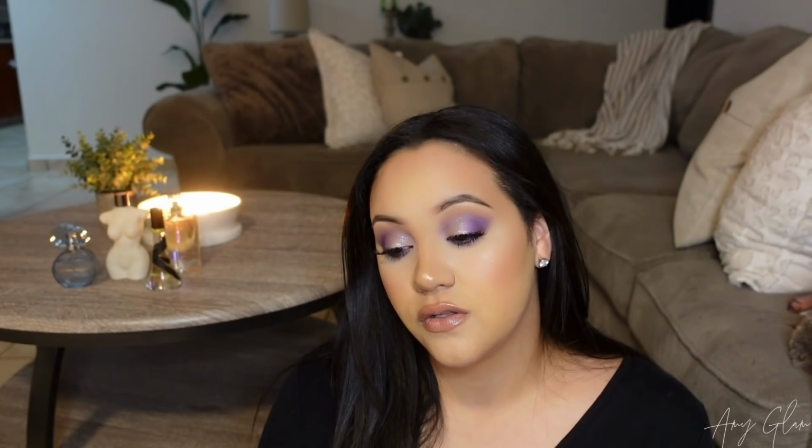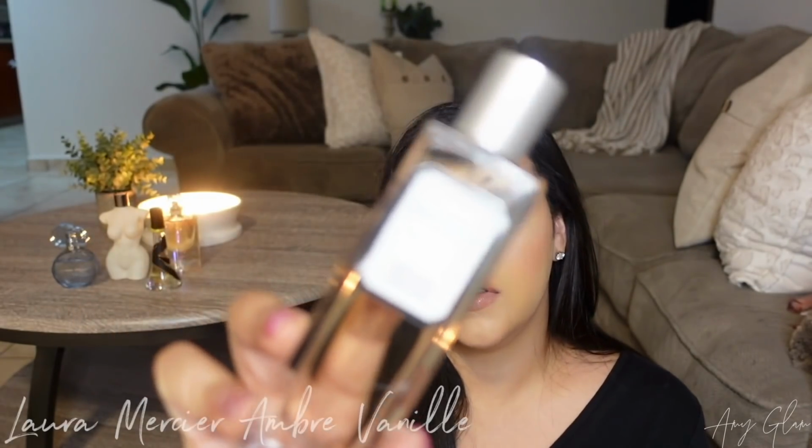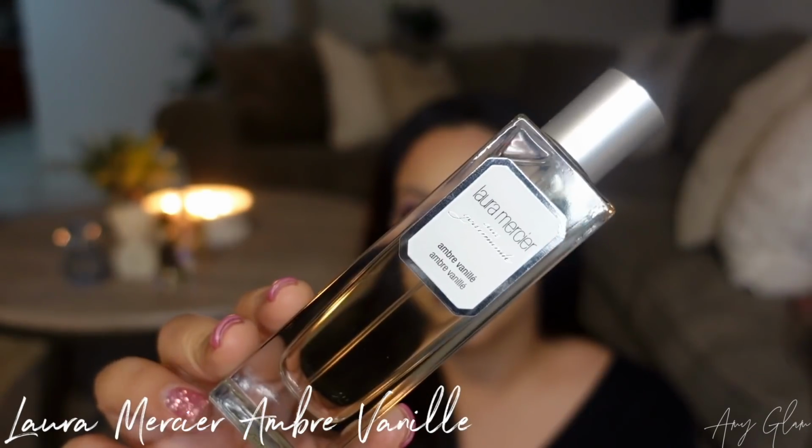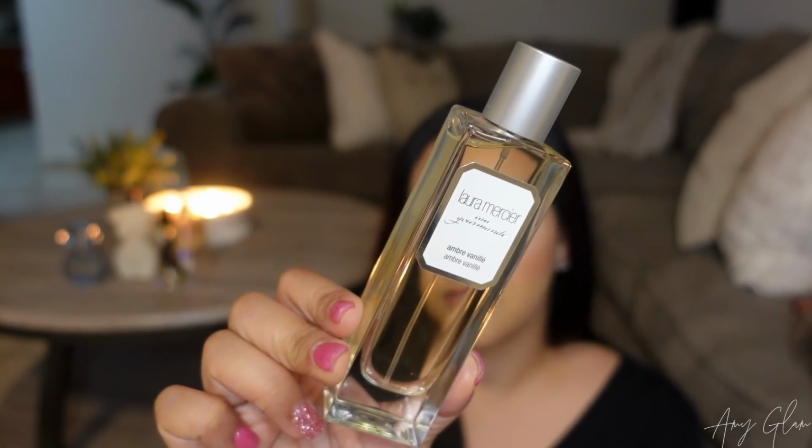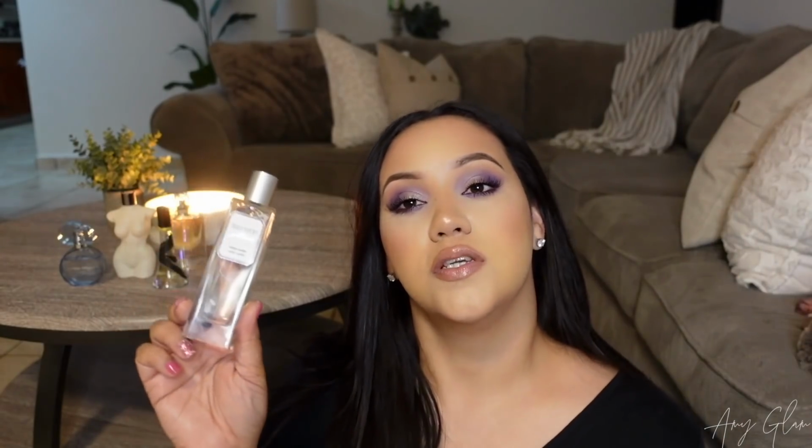The next one is Laura Mercier Ambre Vanille, and this one is, I would say, in the creamy category, but you do get a blast of tangerine, I believe is the citrus in here. This one is just your typical creamy vanilla and coconut type of fragrance. It's really, really nice. I still don't know how I feel about the tangerine in here.